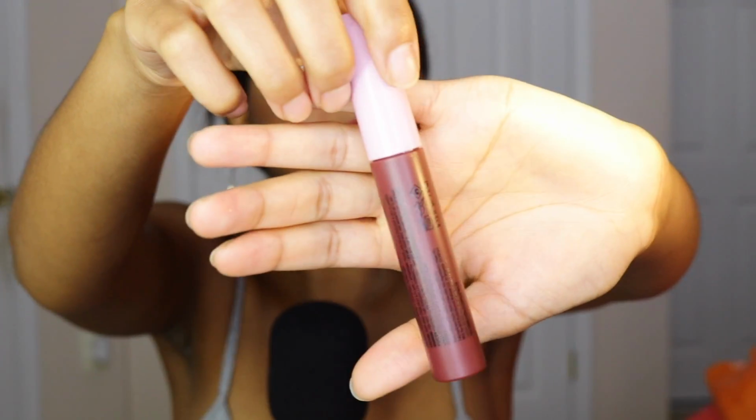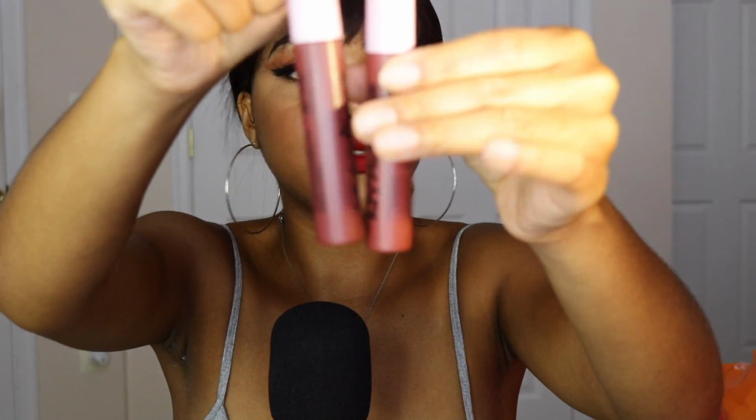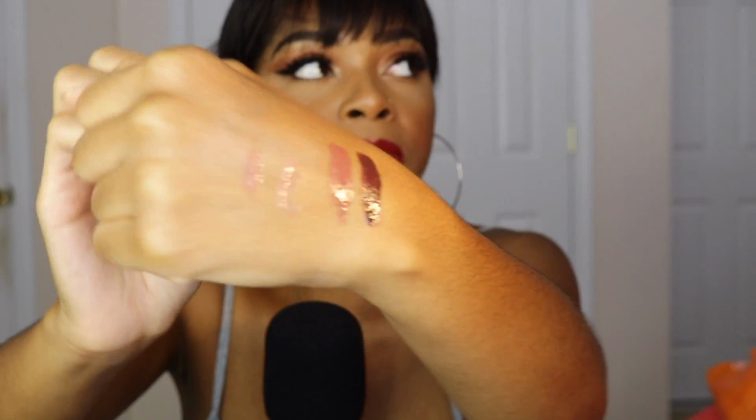Okay, and then the next one I got is the NYX Lingerie Matte Liquid Lipstick in the shade Deep Mesh. And this one just looks like this. It's this beautiful burgundy shade, and you can never get enough burgundies. I know these all look similar, but actually this one is a lot darker, though they kind of look like the same shades. But okay, so the bottom one is Deep Mesh.